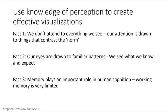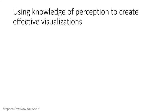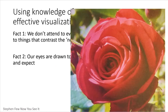Fact 3, memory plays an important role in human cognition. Working memory is very limited. Remember my example about multiplying 64 by 83 in your head? Okay, we remember the few things that we visually attend to and don't clearly see or remember things we don't focus on directly. To see some things clearly, we have to focus on it directly. So visualization serves as an external aid to augment working memory.